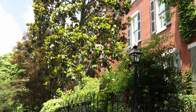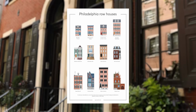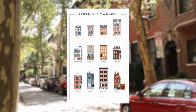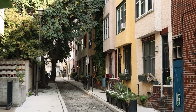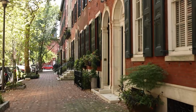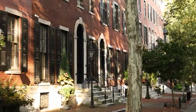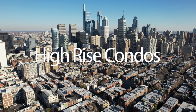There's many subcategories of row houses, including Georgian townhouses, brownstones, Trinities, Victorian style, Queen Anne's, Italianate style, Greek Revival, Gothic Revival, urban mansions, and more. The term row house is typically used when all the homes in the row are the same. Townhouses are very similar because they share walls, but they can vary more on the exterior. Regardless of their style, row homes in Philadelphia offer a unique living experience and are a beloved part of the city's rich architectural heritage. Next is modern high-rises.